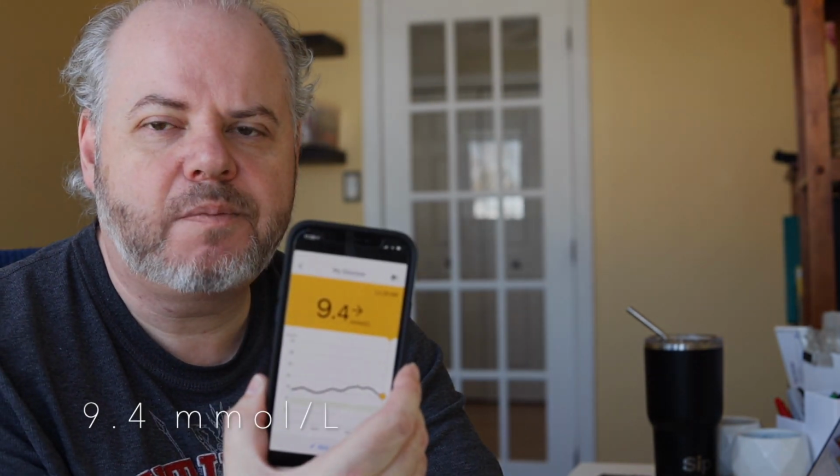So after eating that, it's now probably been 3 hours since I ate it. I'm gonna just check my blood sugars quickly. It snowed again, so I gotta go out and shovel the snow. Let's do a scan now and see where we're at. Well, 9.4. It's still pretty high after eating breakfast.